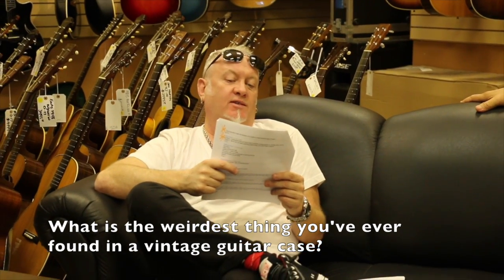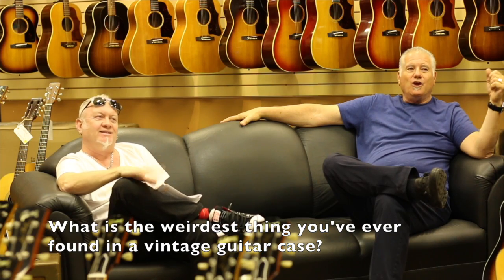Now then, Limitless Chaos says, what is the weirdest thing you've ever found in a vintage guitar case? Well, in this day and age, not so much, but back in the 60s and 70s, people were stashing things in the guitar case. There's coins and money that people had stashed in the back of an amplifier. One time I bought a beautiful concert amp along with a whole bunch of other things, and the guy left it, apparently somebody was stashing money in the back of it. It wasn't an enormous amount, but it was more than I paid for the amp.